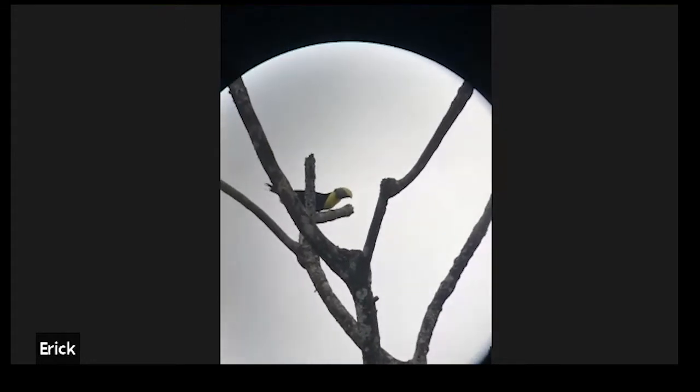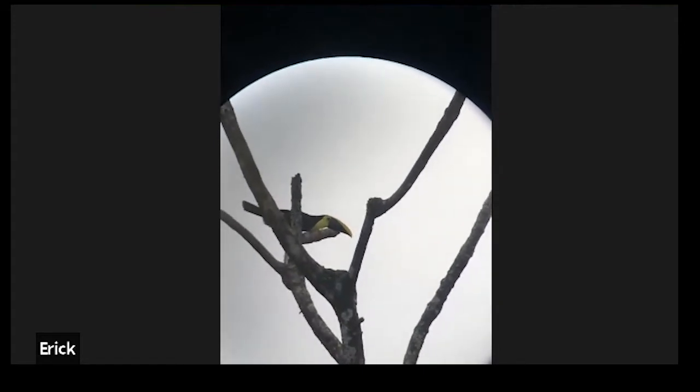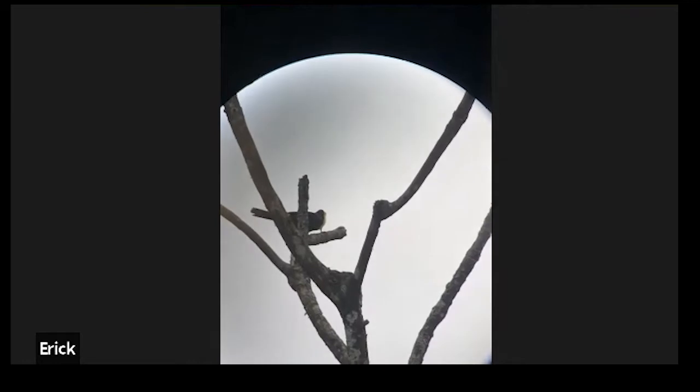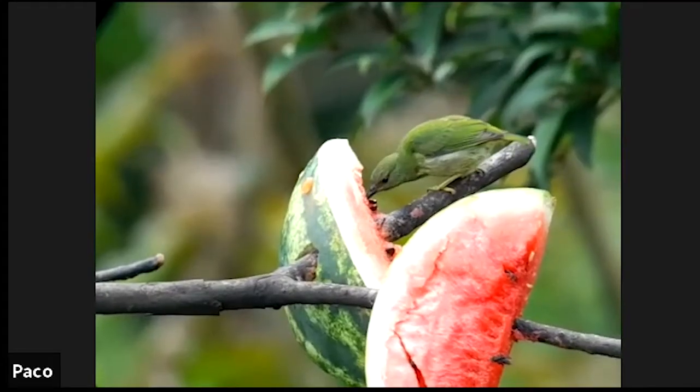This is a chestnut or yellow-throated toucan calling right now. Look at how loud it is. Wow. Yeah, that's wonderful. Great.